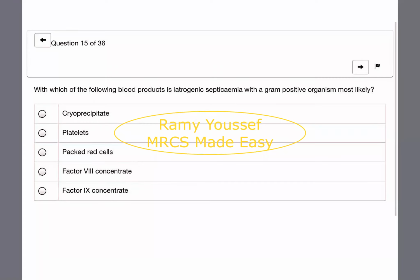Why? Do you know the cause? Because I think maybe the platelet has a short life span. Another cause? Yes, we keep it at room temperature, so it's a good medium for bacteria. Exactly.